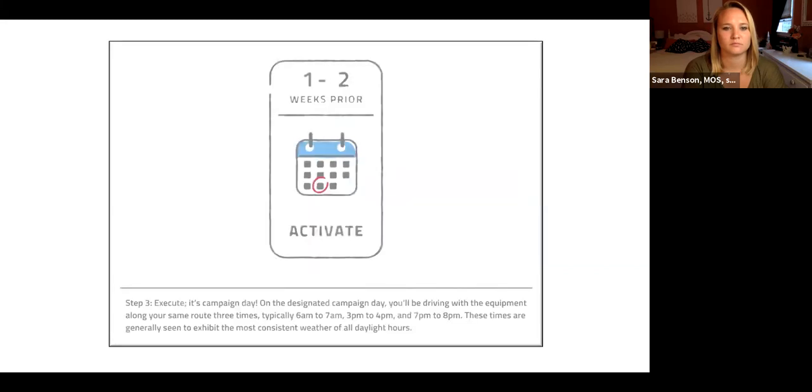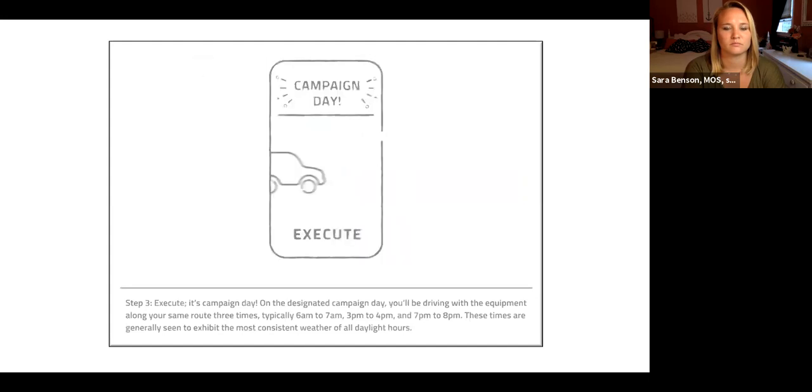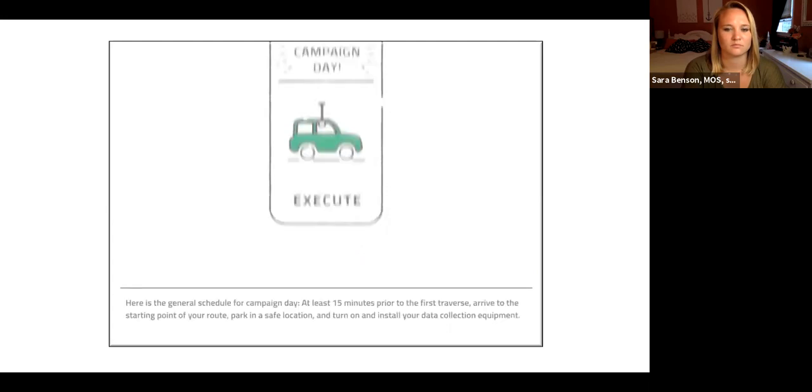Step 3. Execute. It's campaign day. On the designated campaign day, you'll be driving with the equipment along your same route 3 times, typically 6 a.m. to 7 a.m., 3 p.m. to 4 p.m., and 7 p.m. to 8 p.m. These times are generally seen to exhibit the most consistent weather of all daylight hours. Here is the general schedule for campaign day.